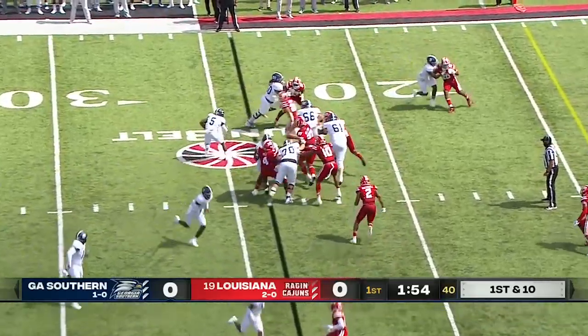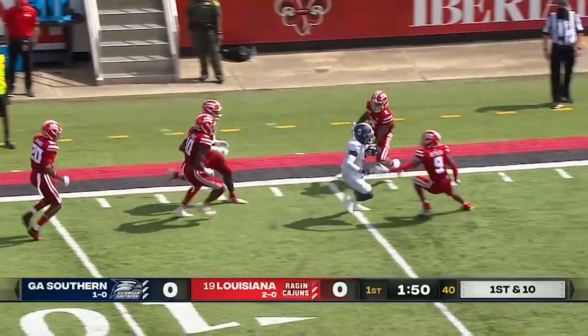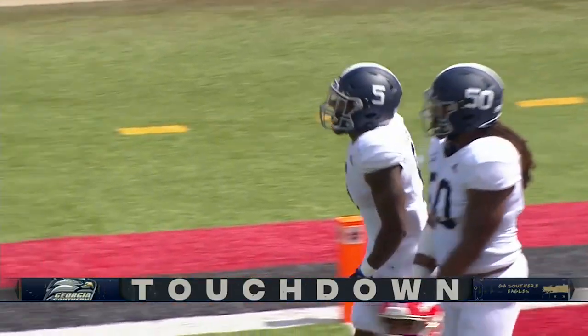Back to the full backfield on first down. A good stiff arm to get around the corner. The cutback at the 5. And the touchdown for Georgia Southern and Matt LaRoche.